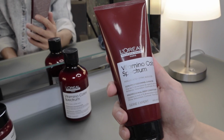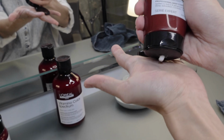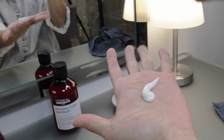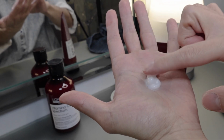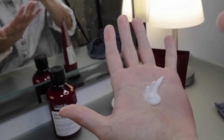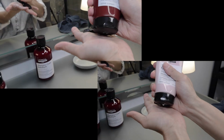The conditioner shares the same citrus berry fragrance as the shampoo, but slightly softer than the shampoo. I like the pure white creamy texture and it's very easy to apply on the hair. The texture feels a bit richer than the Vitamino color conditioner, as I noticed that the Vitamino color spectrum contains glycerin and shea butter.